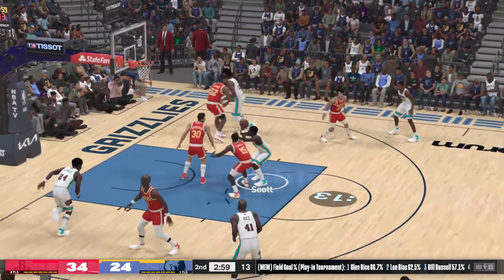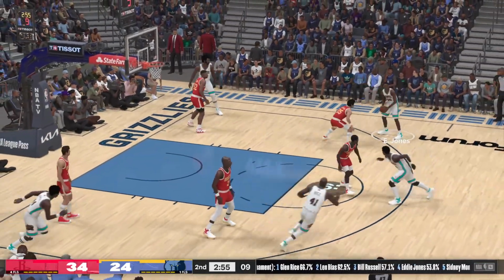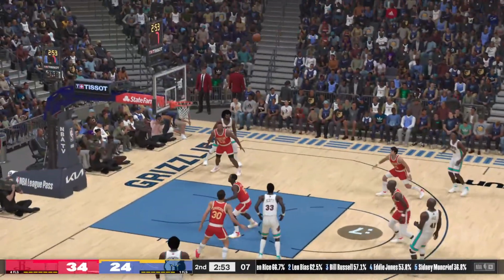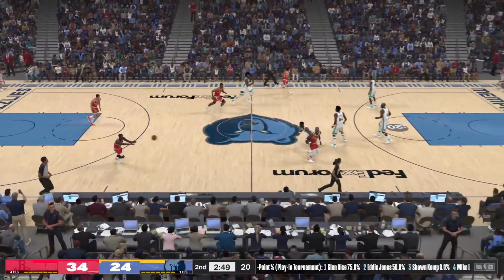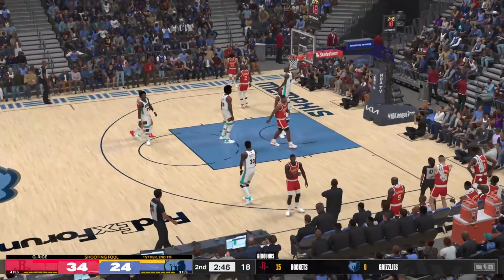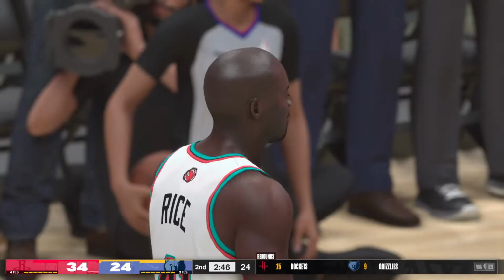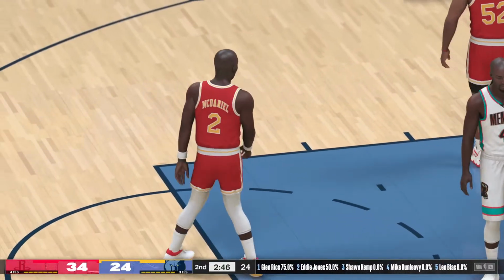Scott up top. Pass to Gilmore. Outside, Jones. Here's Rice. No good on the triple. It's a +5 advantage for them in rebounding after that one. And that'll be 2 free throws coming up. Officials on the call with the foul. First trip to the free throw line for him in this one. At the line for the Rockets, Xavier McDaniel, taking 2 shots.